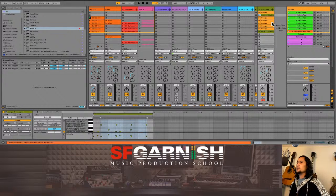So when we go through these different parts, we might want to change and bring in that open hi-hat to create some variation.